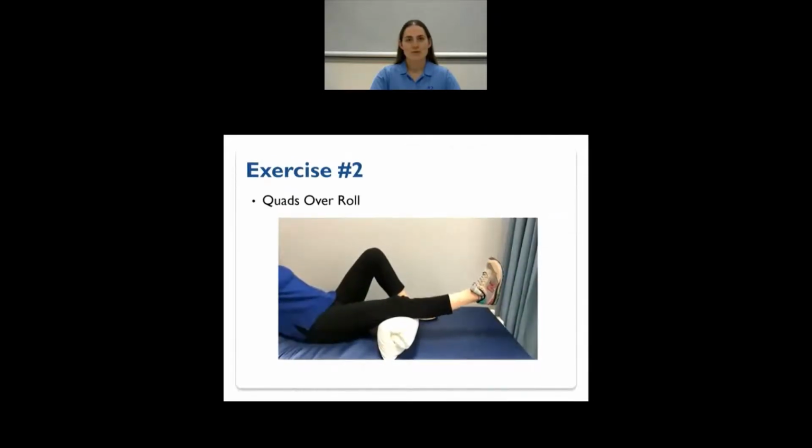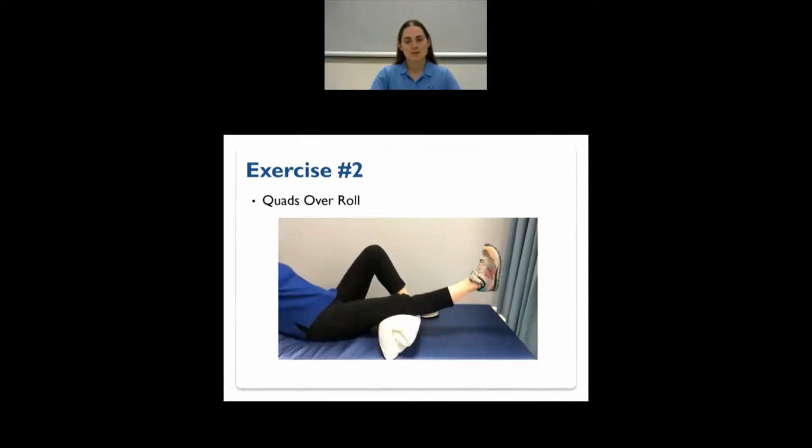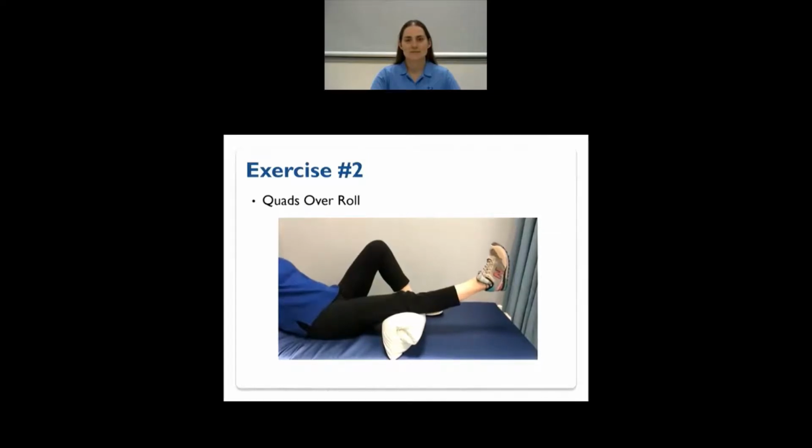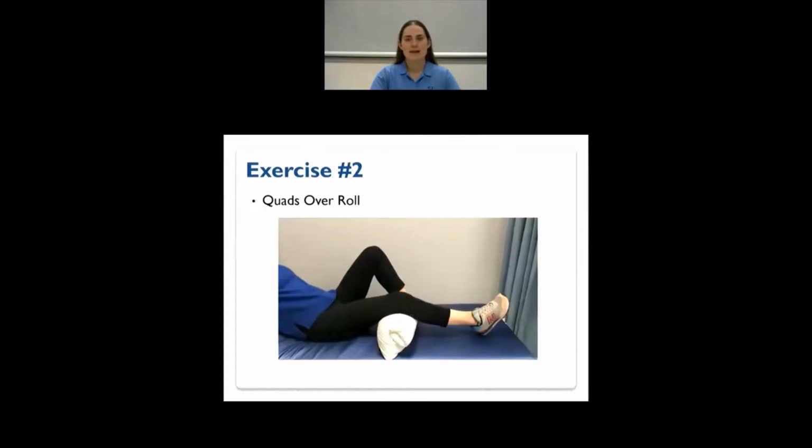Exercise number 2, quads over a roll. Find a rolled up towel, cylindrical cushion, or a large coffee can with a towel wrapped around it and place it under your knee. Slowly lift your heel to straighten your knee and hold for a couple of seconds before slowly lowering. Repeat this exercise 5 to 10 times. If you find this exercise is too easy for you, you could try adding an ankle weight around your ankle.